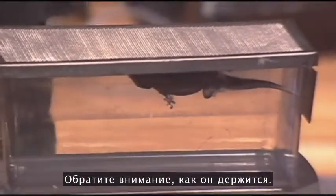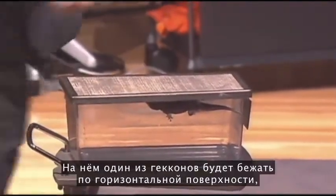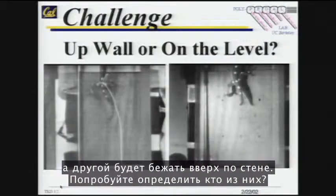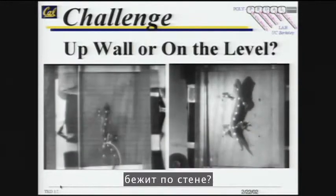And notice its position. It's holding on. Now, I'm going to challenge you. I'm going to show you a video. One of the animals is going to be running on the level, and the other one's going to be running up a wall. Which one's which? They're going at 1 meter a second. How many think the one on the left is running up the wall?